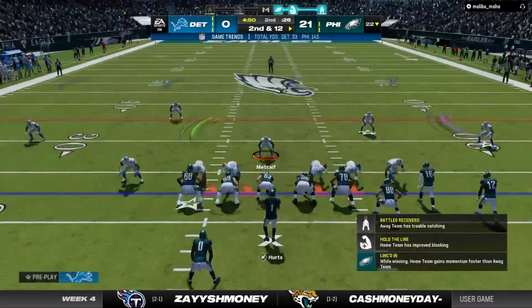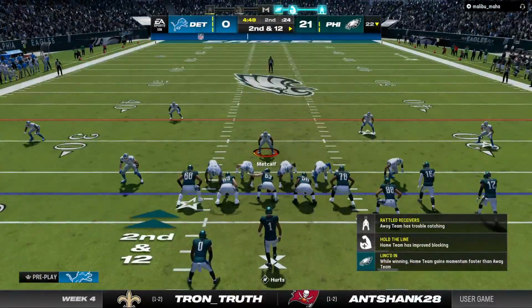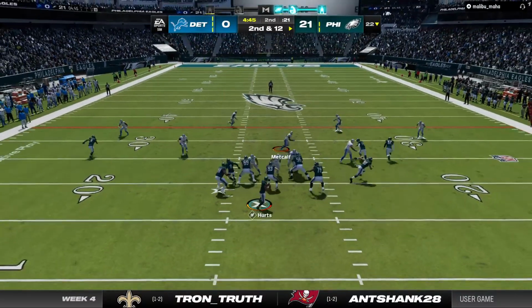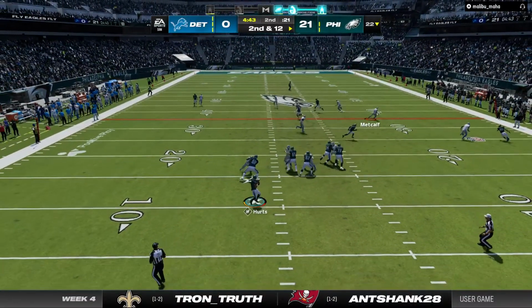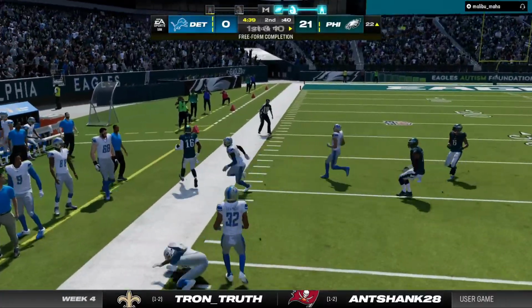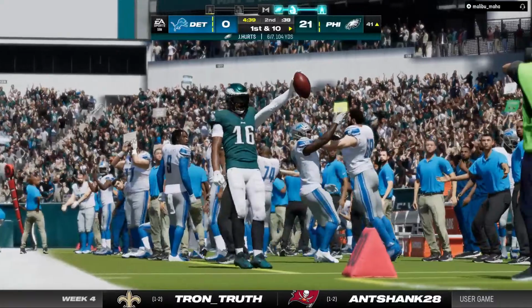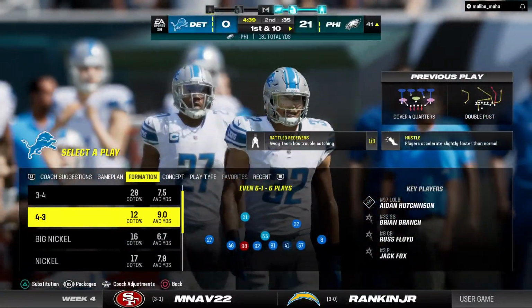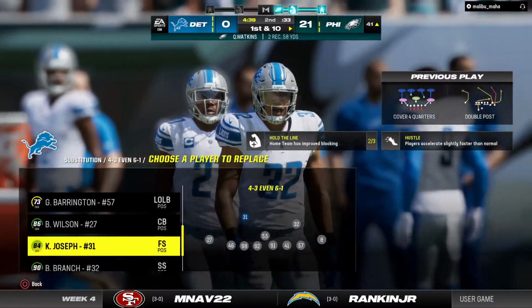First play of the drive goes the wrong way. Here's 2nd and 12. Throwing is Hurts. He'll hit Watkins on the crossing route. And he'll be out of bounds just shy of the 40. Big yardage after the catch. That one winds up going for 36.